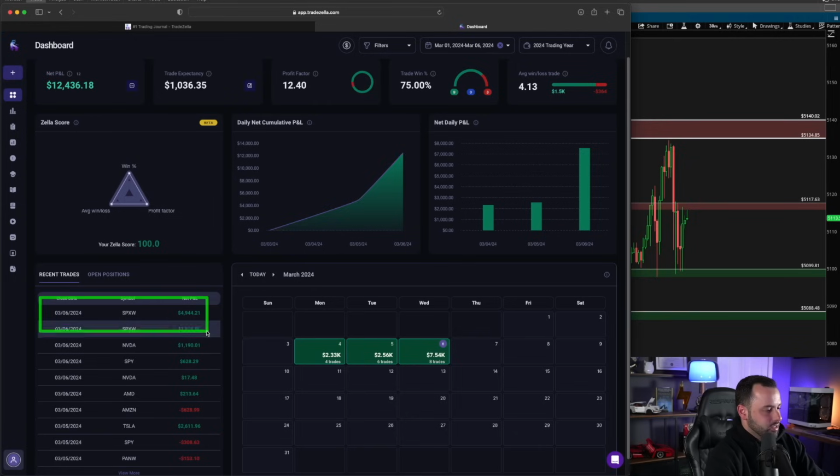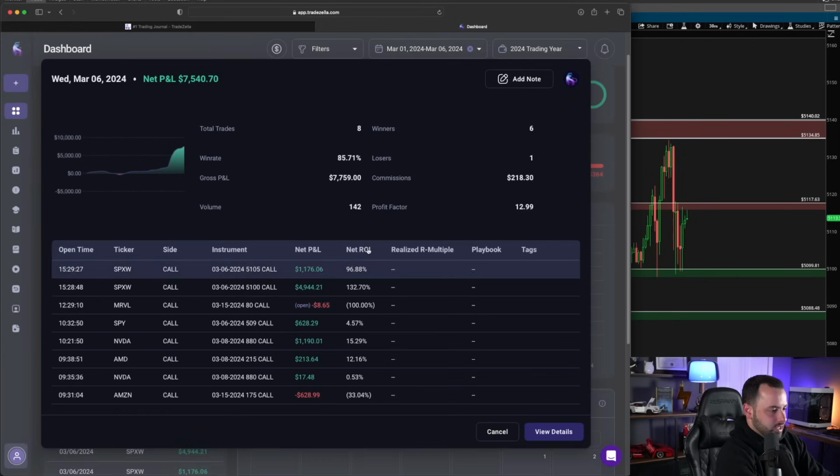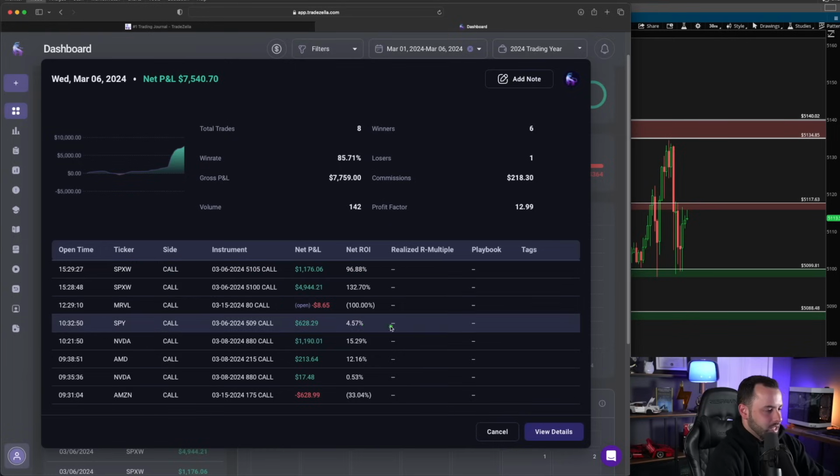Today, you can see here on the left some big SPX trades to end the day. I will go into today's portfolio, today's positions. I'll go ahead and zoom in on TradeZella for you guys here. And you can see, right, to end the day, I was up about $1,000 before the end of day. We had some nice SPY calls. We had a nice NVIDIA call this morning. This was all live trading with the group.